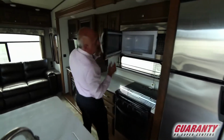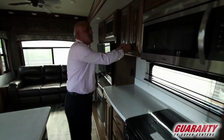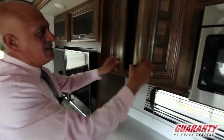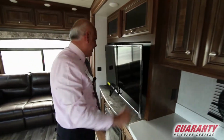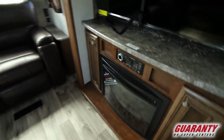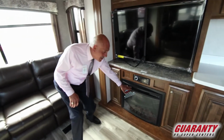Big, huge microwave, look at that. Very nice. More storage as you go into this coach. Look at that. Very handy. Even short people can reach. Big, nice TV with a fireplace that gives you some ambiance, in a way. But electric heat comes up from here.